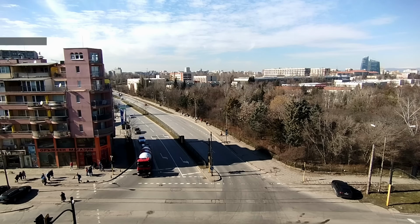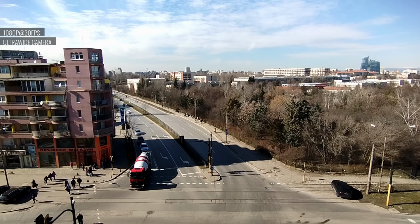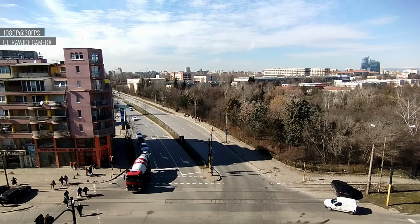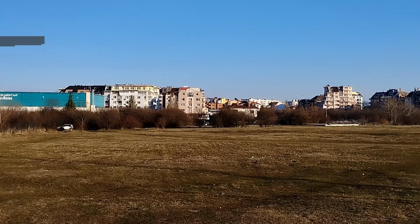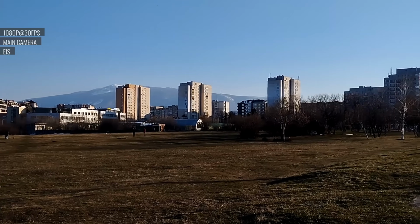The ultra-wide's footage is also okay for this sort of camera, with enough detail and low noise. It struggles a bit more with dynamic range though. Both cameras also have a little bit of always-on electronic stabilization, which smooths out a bit of shakiness and panning.